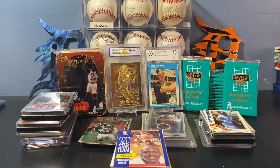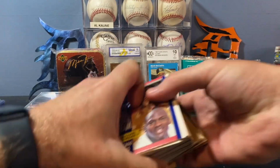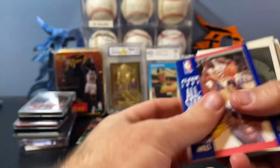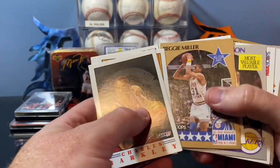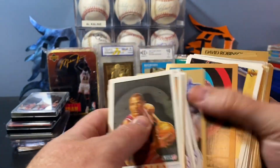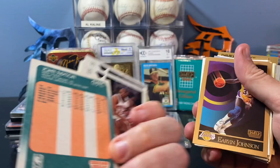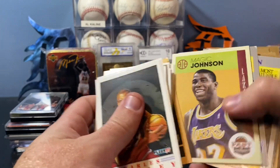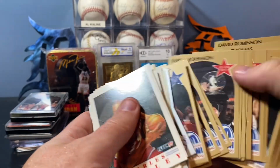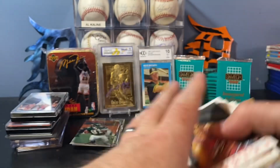All right, here is the haul from what Dave, my friend from church, brought me to take a look through. Start with the stack right here. Basically just a bunch of 1990s basketball. There's one Michael Jordan card in here, and then just a bunch of other stars. And it's the typical NBA Hoops. There's a couple Upper Decks in here. There's one of these 88, 89 Fleers. But obviously good names, and then a bunch of these All-Stars from NBA Hoops 1990-91. So there's that.